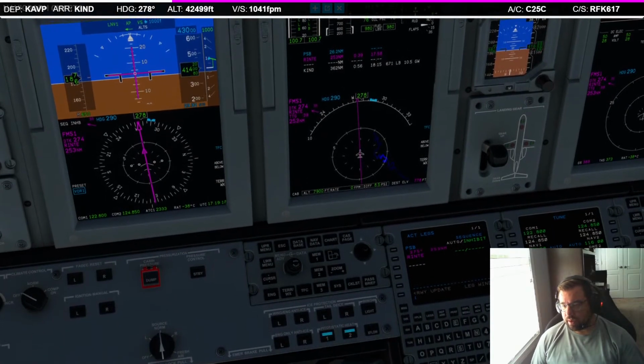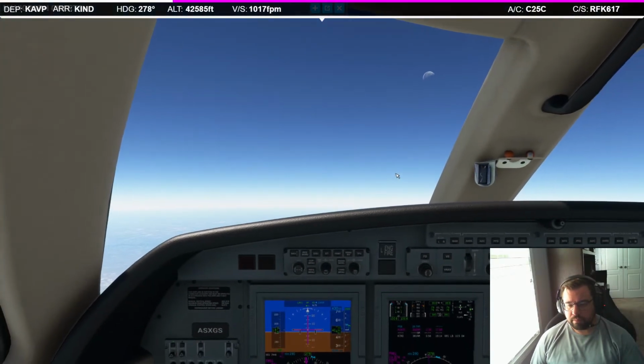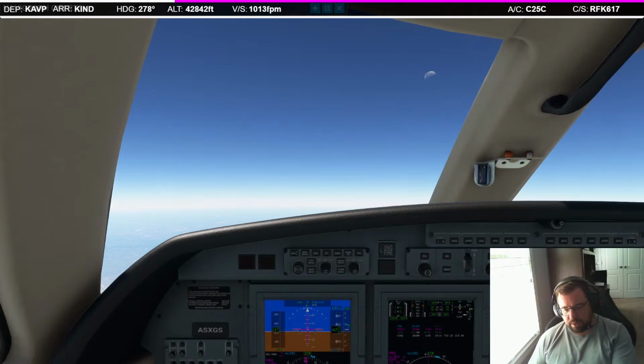Cabin pressure looks okay. Passing 41,000. Maintaining 187. I'm relatively happy with that. Once we get leveled off, though, we'll be able to pick up a good deal of speed. Altitude, passing 42,000.